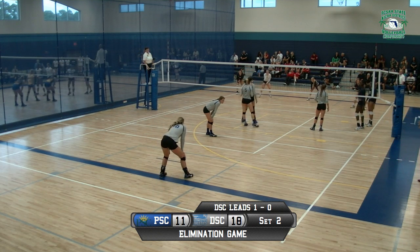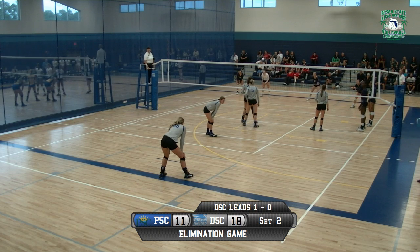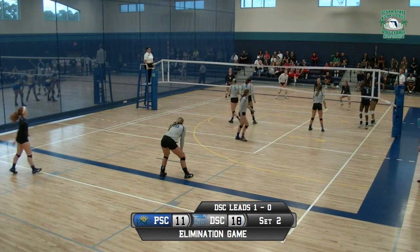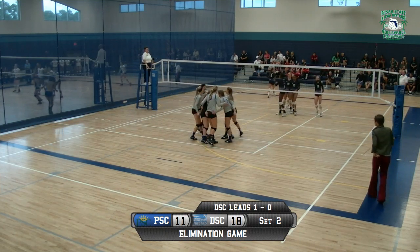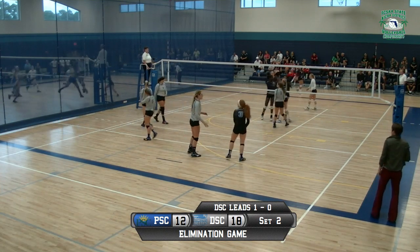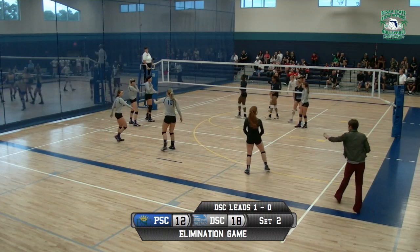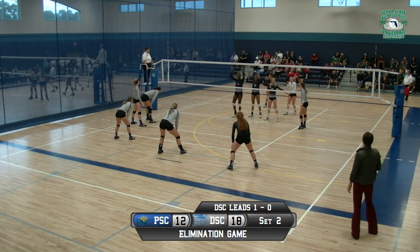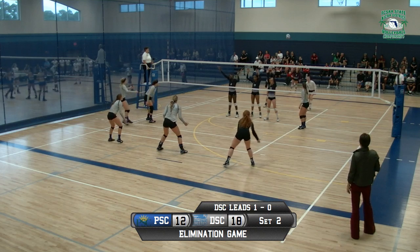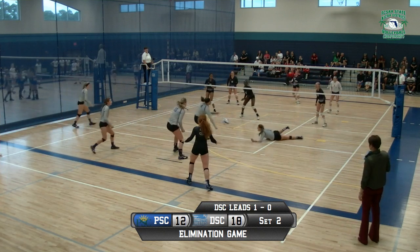Delegati will serve again for Daytona. And this one's into the net. Daytona up 18-12. Piatnik will serve for Pensacola now. And that's a great serve, and it's an ace.